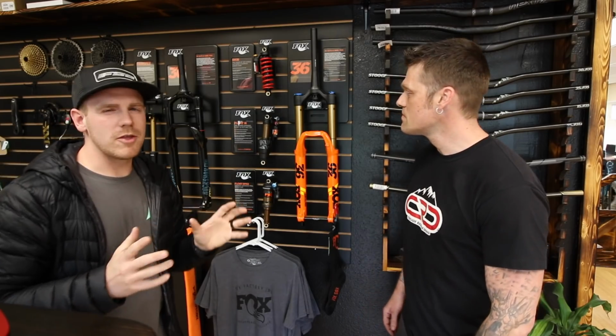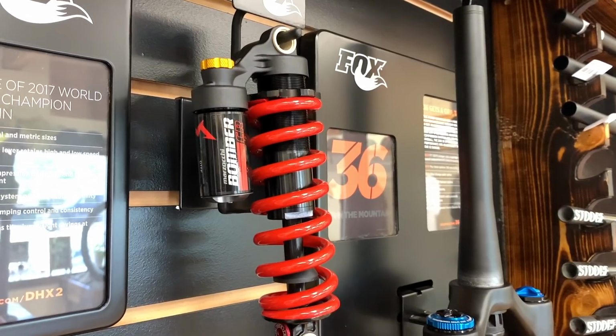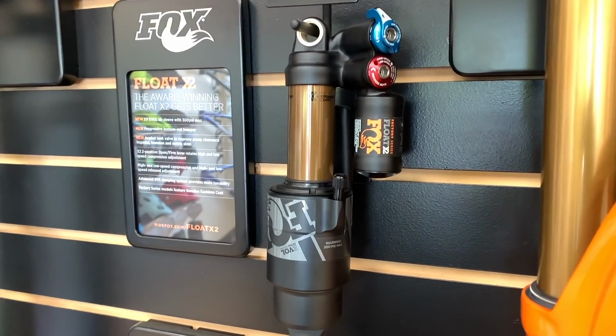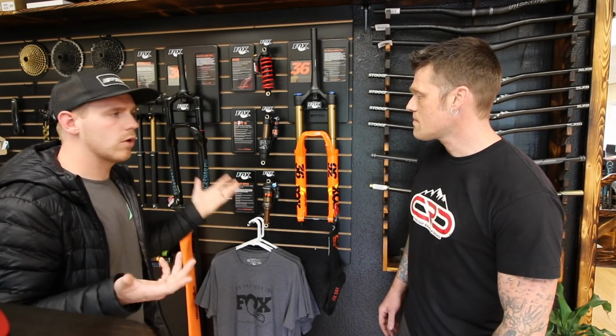So let's talk rear suspension, because this is where I have the biggest questions, right? I've used a DPX2 before. I have not used a coil. I'm pretty interested in them. I'm super interested in the Float X2 as well. Can you give us a quick rundown? What are the big advantages? What are the differences? What might work good for me?